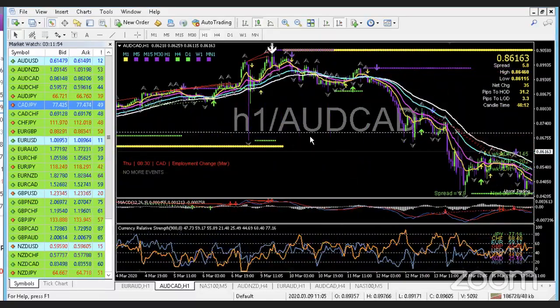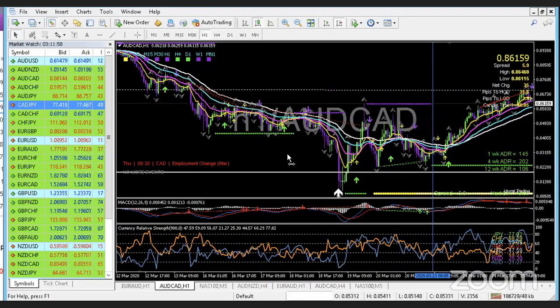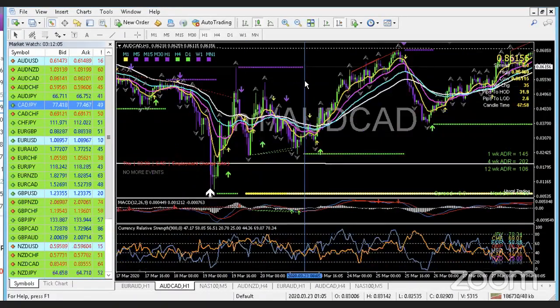At the time that we drew that one, oh, that's not the same line. That's just a big old candle. Here's that line. So this one hasn't really played out yet. We're just now breaking past the 50. We retested it.